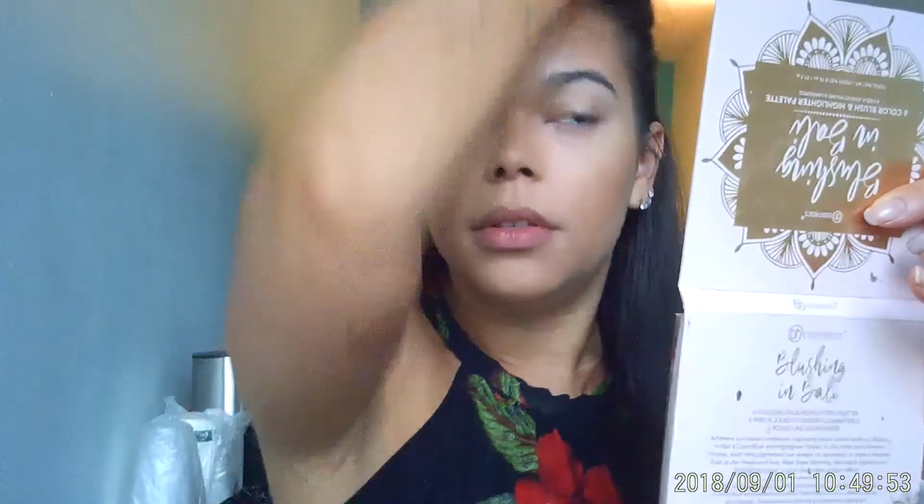Awesome. I want a little bit of highlighting in the inner corner since we just did a little bit of contouring. And so I'm going to just take, first of all, my hair is all over the place. I'm going to take this right here and just kind of highlight myself back up. So much for simple. I like it. So let's set real quick.